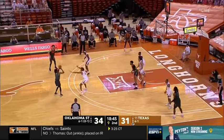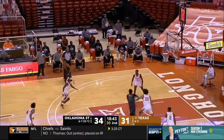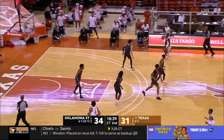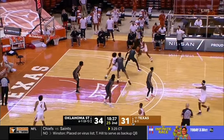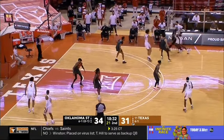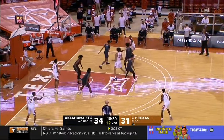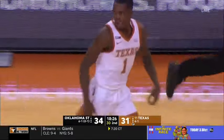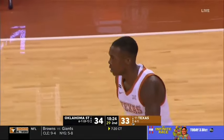Sims averaged nearly 10 points per game a season ago, and that was his first bucket of this game. So now Oklahoma State opens up. They're not attacking. They're going with the outside shot. And if you're Texas, you'll take it. You'll live with whatever OSU does from beyond the arc. They're only shooting about 30% coming into the game. Stay hot. Andrew Jones, 14 points.